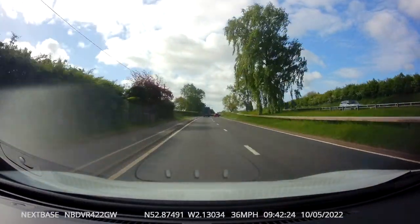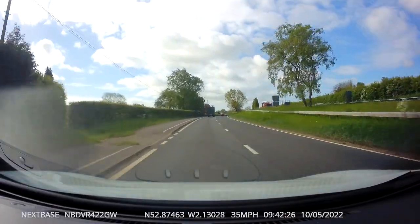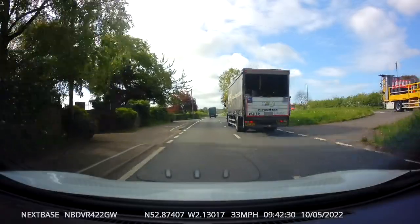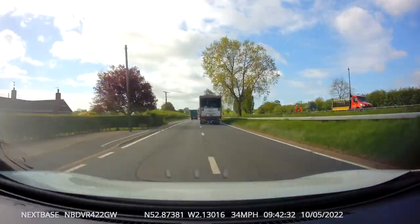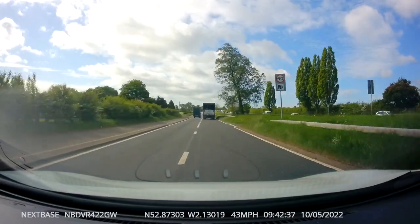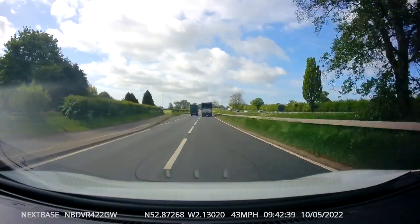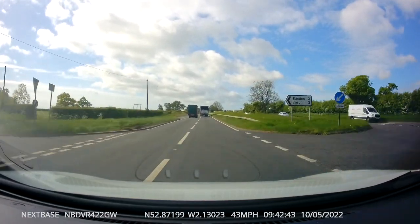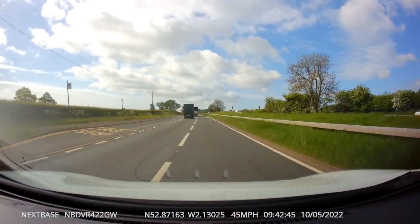So have a look in your mirrors. There it is. Once it's gone, put your foot down and go. Go on, foot down. Go quicker. These cars go really quick and the power is instant, yeah? But when you're overtaking, you want a bit more, can you see? Come on, go a bit quicker. That's fine. Go on, a bit more.